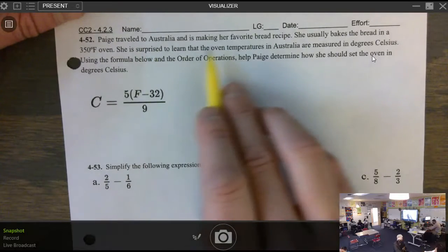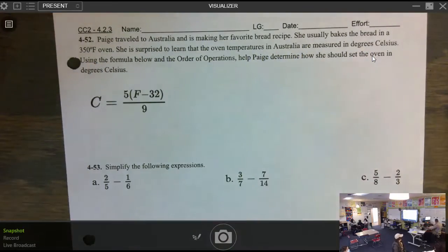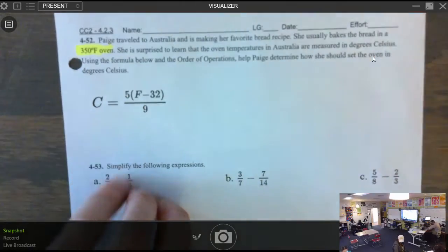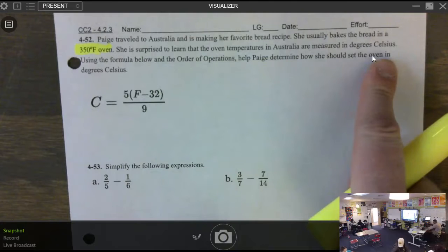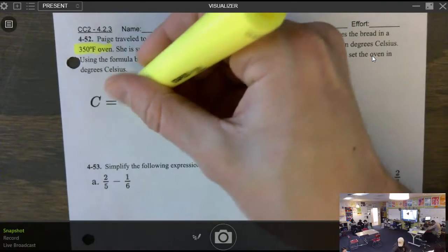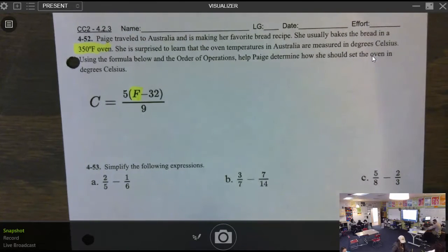Right? Paige traveled to Australia, is making her favorite bread recipe. She usually bakes the bread in an oven at 350 degrees Fahrenheit. I'm going to highlight that because that seems important. It's a number. She is surprised to learn the oven temperatures in Australia are measured in Celsius and a lot of the world. So we got to convert this temperature. They give us the formula. What we have to do is apply the formula.